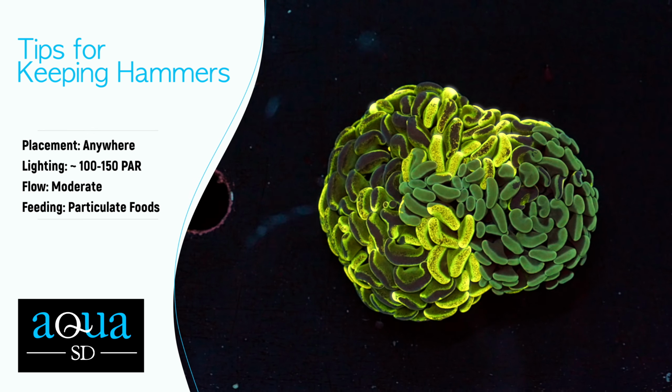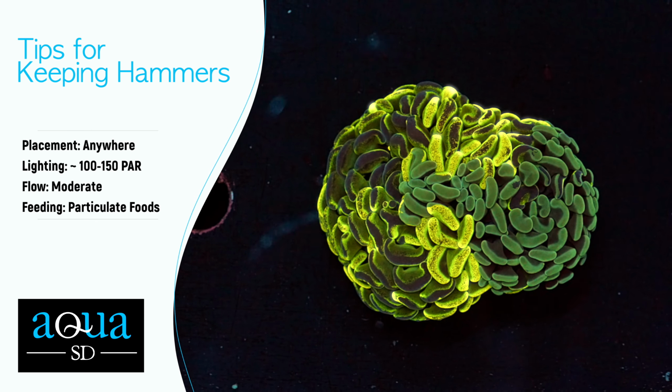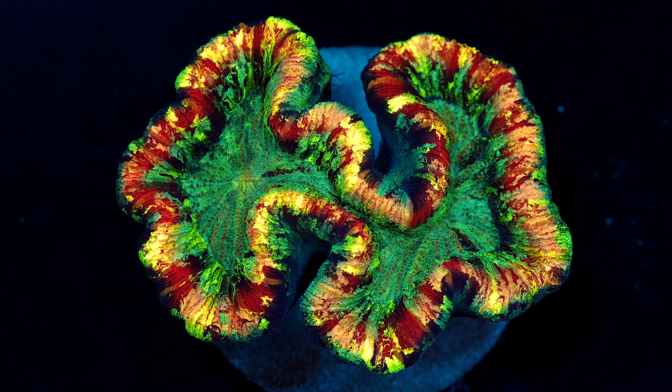For flow, moderate flow is great to keep them dancing. Too much flow will make them close up, and too little flow will cause detritus to build up. For feeding, keep in mind hammers do not need to be fed, but definitely benefit from target feeding of particulate food like Reefer's. Next on our list at number 4 is the Master Acanthophyllia.